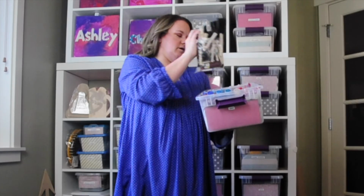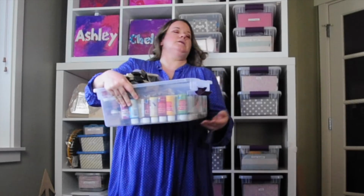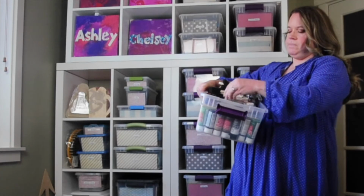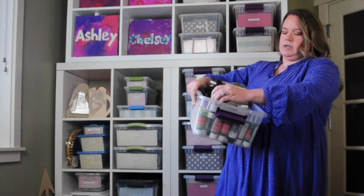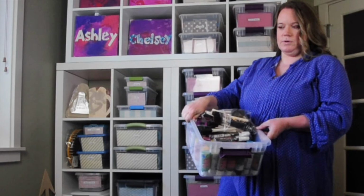And then I do a bag of foam brushes, and then I've got chalk markers that are in here. They could be somewhere else, but I do tend to use those if I'm using chalk paints. And then the other tip that I wanted to show you is that I store my paints upside down in my bucket so that when you go to use them, all the paint's ready to go. You don't have to tap it down. It's just all ready to use. So that's one of my tips for this bucket.